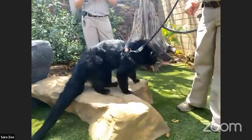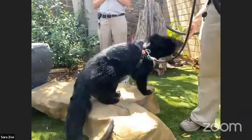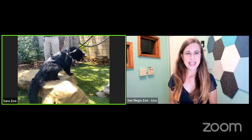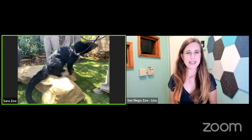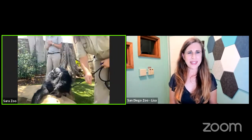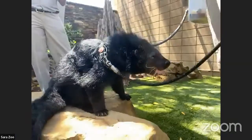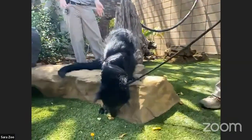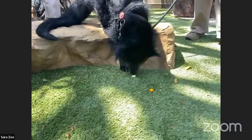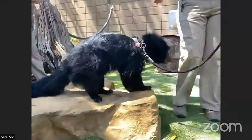Does anybody know what animals use to mark their territories? Can somebody put it in the chat for me? What do you think they use? People are saying special glands. Okay, remember we're on the subject of gross stuff at the zoo. Animals use urine to mark their territory. Some animals do use glands, but this one happens to use his urine to mark his territories.